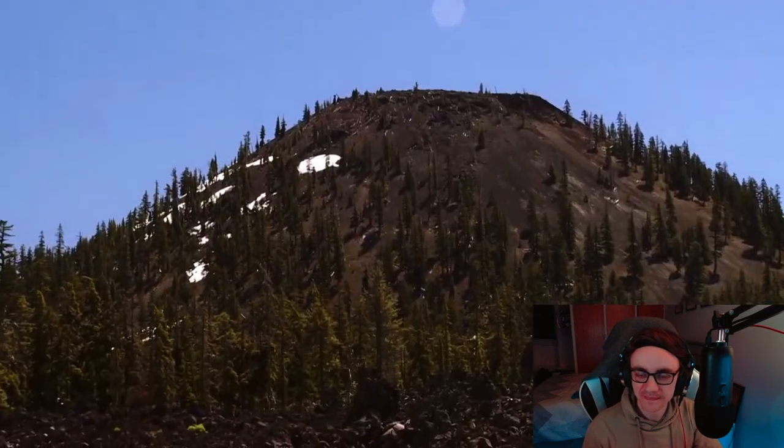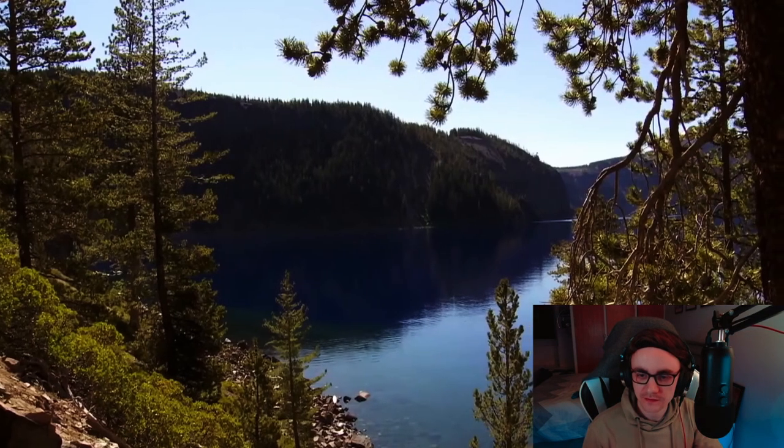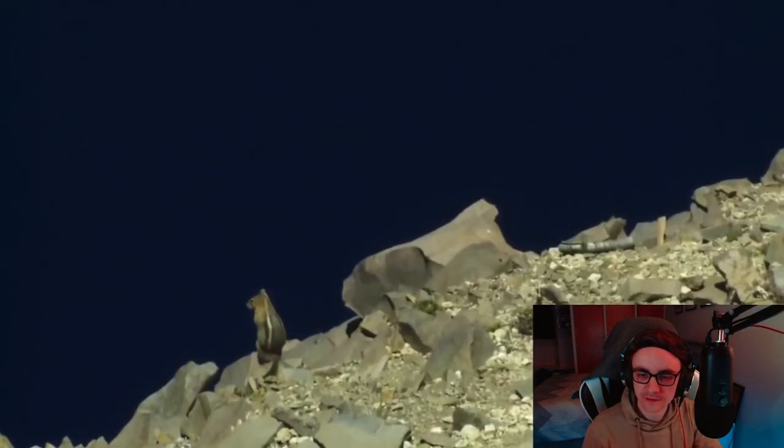This island is actually a volcanic cone that bubbled up from the lake bottom and broke the surface some 800 years ago. They figure this from the age of the trees. Wizard Island covers a square mile of lake surface, about 7 Disneylands.